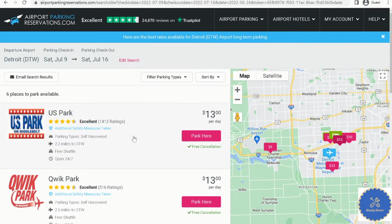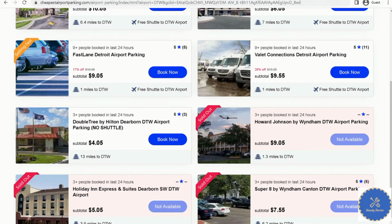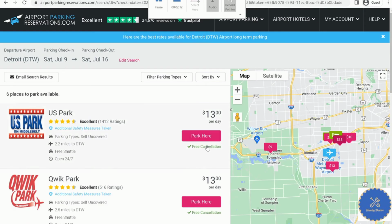Here's my suggestion. Call them and book directly with them may be a better idea, so you don't need to pay the middleman to save yourself even more money, probably. Make sure they have a shuttle, okay? If they don't have a shuttle, you may get stuck, or at least you have to get an Uber or something like that.